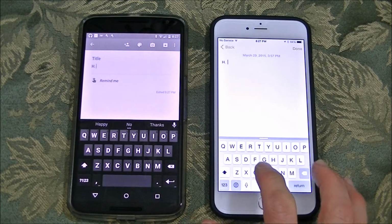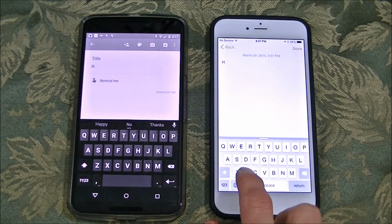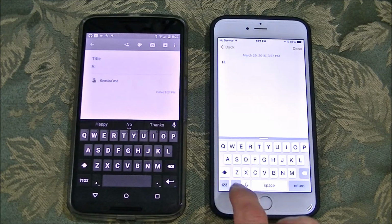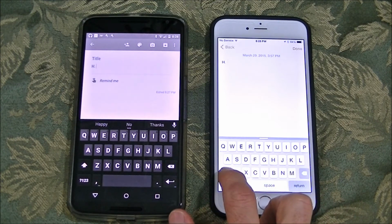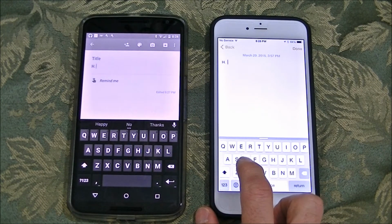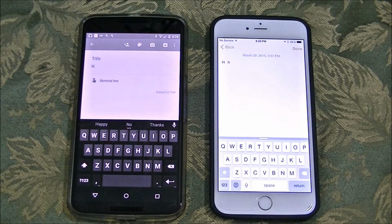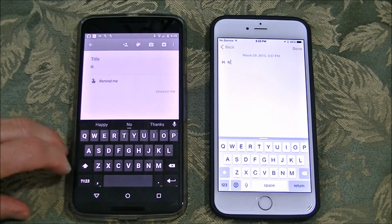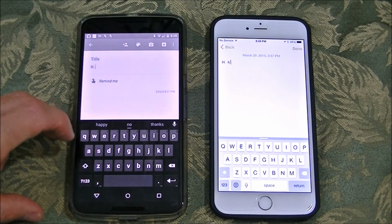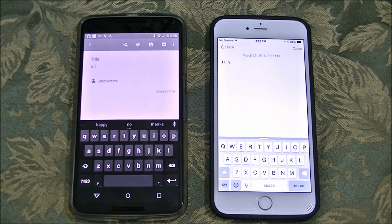Now, the stock keyboard on iOS, what I don't like about it is if you go to capital letters, the letters don't change. So right now I'm in capital letters with the caps lock thing over here white instead of gray, and so the letters don't change like they do on the Android keyboard, and I really like that. So if I change these to lowercase letters, you'll see that the letters on the keyboard change. So I totally prefer the Android keyboard over the iOS keyboard.